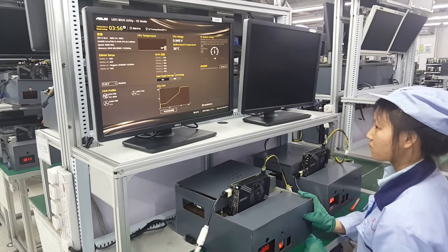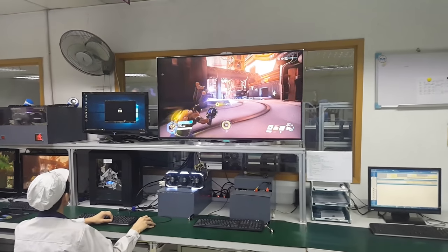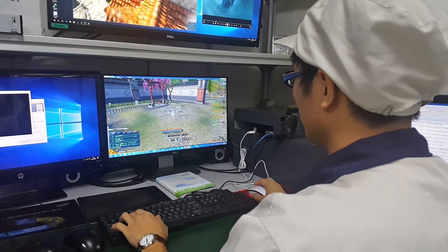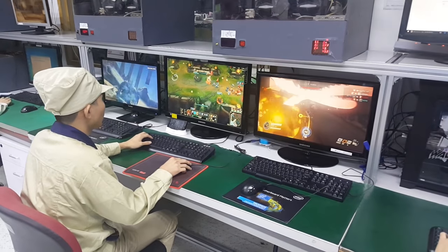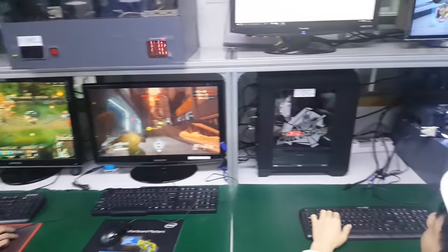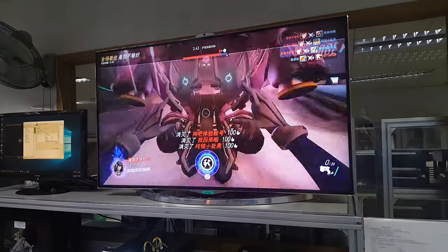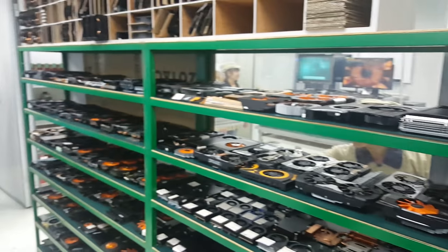Ooh, this one made it to the BIOS. I'm pretty sure that one's good. So apparently this is where all the best jobs at Zotac are, in this room here, where you get to actually test the cards by playing games. It's about a 4-hour run to determine whether or not a GPU has passed or failed. So these guys just game. They get to game all day, playing Overwatch on big screen TVs and stuff, and get paid doing it. That's pretty awesome. This is the fan testing room, everybody, in case you couldn't tell.